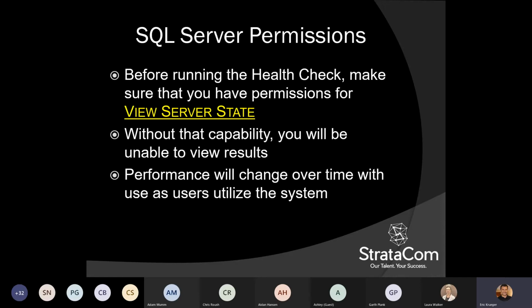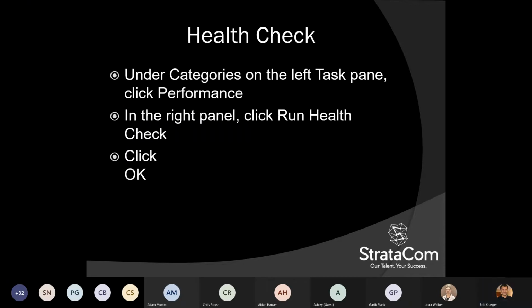Just a note for on-premise customers, you've got to have the view server state permission in order to run the health check and get the index recommendations. So make sure you have that. If you don't have it, you'll get a blank index recommendation section.